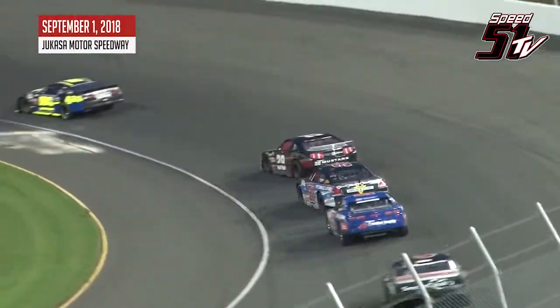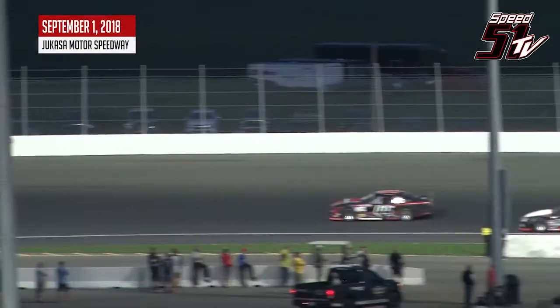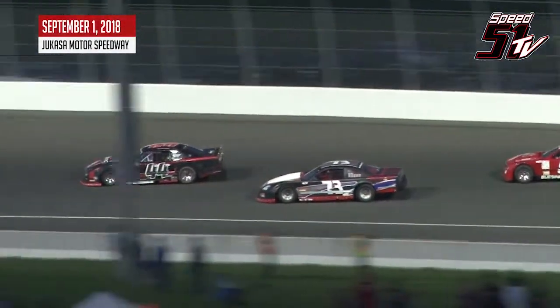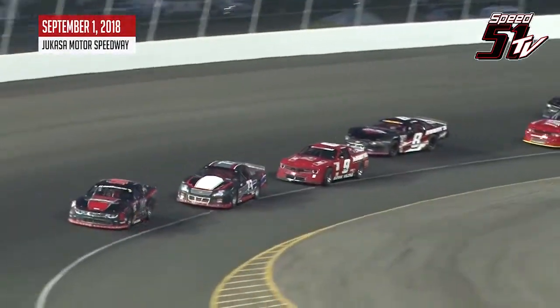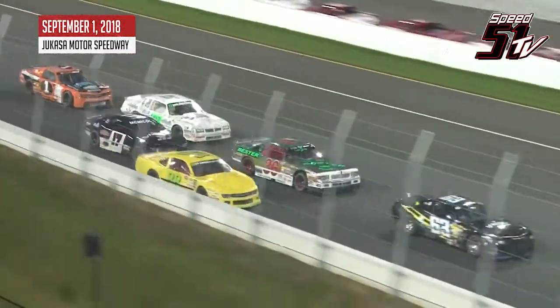down the front straightaway. Gary Adrianson in that 55. He's in the 4th spot. It's a 3-car tussle for the 2nd spot. The 8 machine is Reed out of Fort McMurray, Alberta. And a great start to this super stock feature event. 50 laps the distance, 2 laps complete as Pete Shepard battling side by side with his cousin.